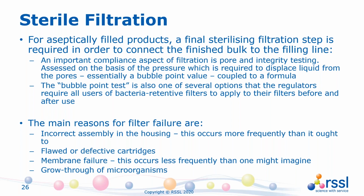An important aspect of filtration is the pore size and integrity testing. Now, the porosity quoted for filters is not obtained from direct physical measurements, as would be, say, measuring the pores. Instead, it's done on the basis of the pressure which is required to displace liquid from pores. And this is referred to as the bubble point value. And this is coupled with a formula which takes into account the pressure required, the surface tension of the liquid, and the contact angle between the liquid and the surface of the pore. So knowing that our filter was integral before and after use is of great importance.